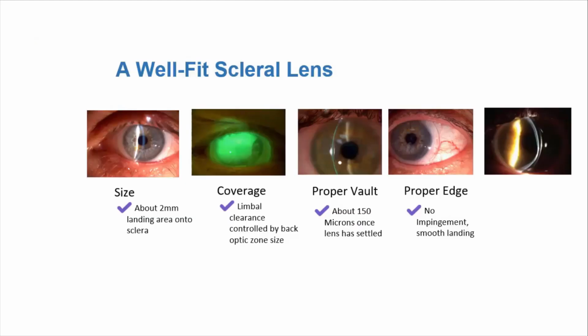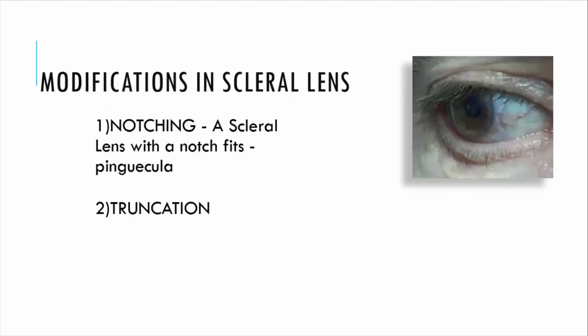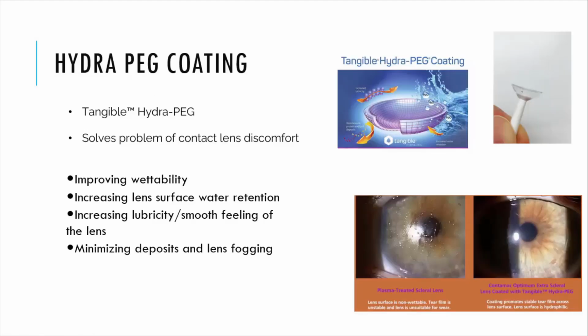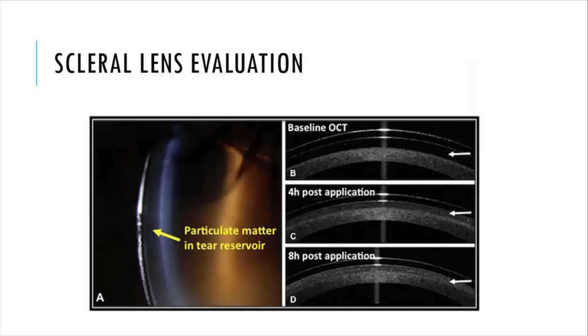These are the parameters for a well-fit scleral lens with around 150 microns once the lens is in a settled state. There are modifications which can be done. The notching, a scleral lens with a notch can be given to fit the pinguecula the patient has, and truncation when the lens is going to override the lower lid. There is also availability of the HydraPEG coating for the scleral lenses, which improves the wettability so the patient does not have lens fogging.